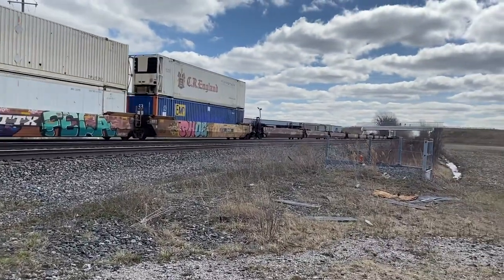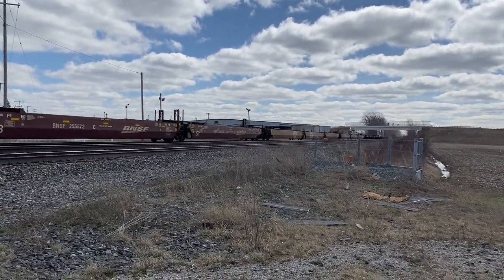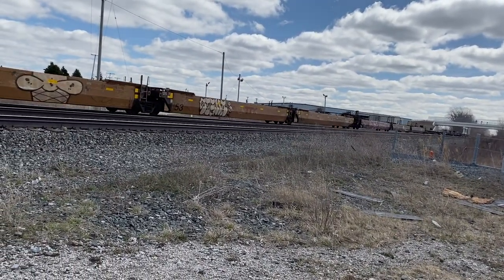Once we got to Vickers Junction, here comes a westbound with a Thundercab Union Pacific leading an intermodal towards Chicago.